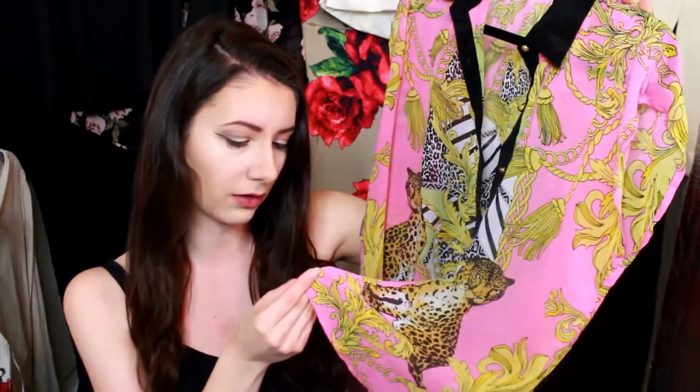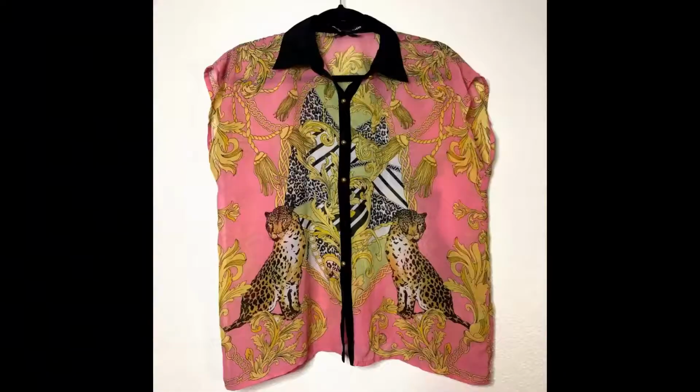The problem that I found here is that two of the buttons are missing, and if I had buttons that looked similar to this, I would just fix it. And then there does seem to be, I don't know if it's like a tear or a rip in it at the very bottom, but I didn't pay much for this, and I might just wear it for myself. You definitely could wear it. I just don't really feel comfortable with selling something like this.